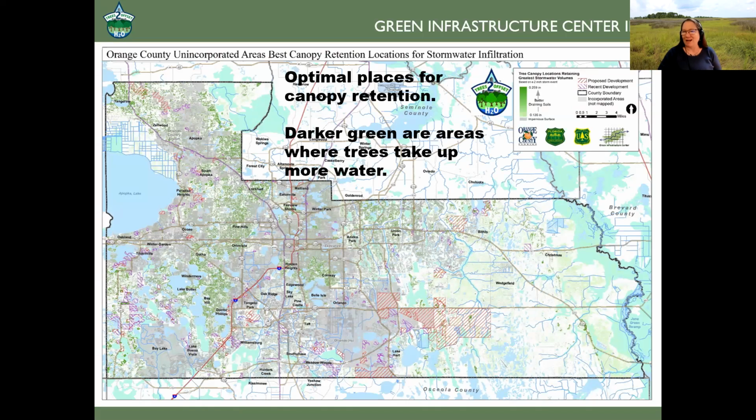So not everyone loves spreadsheets. So we've also created a map. In this case, what we have is the optimal places in Orange County where trees should be retained. And it's a little hard to see at this scale because you have a big county, so trying to look at it on the screen is a little tough. But the darker the green area, the more important it is to retain trees in those locations. And that is because those are the areas with the most absorptive soils. So those trees will do best at helping soak up water in those areas.